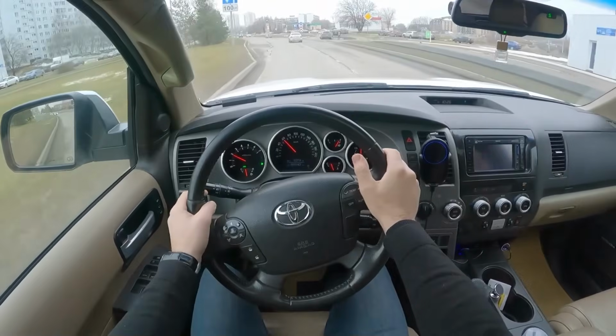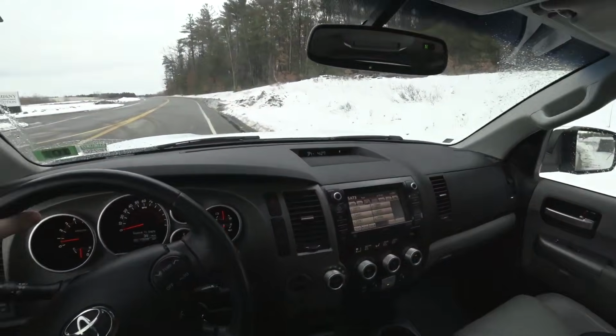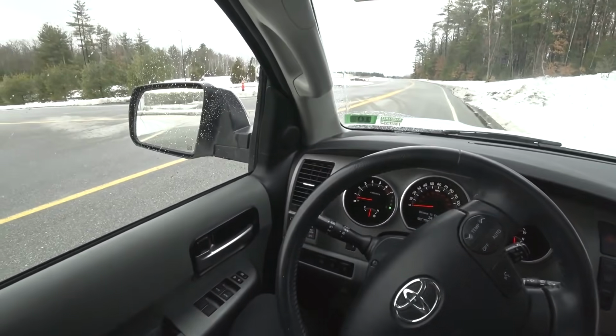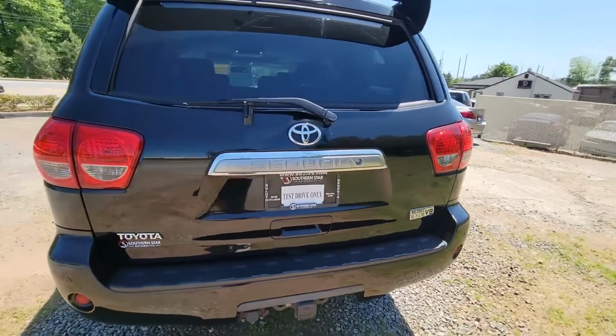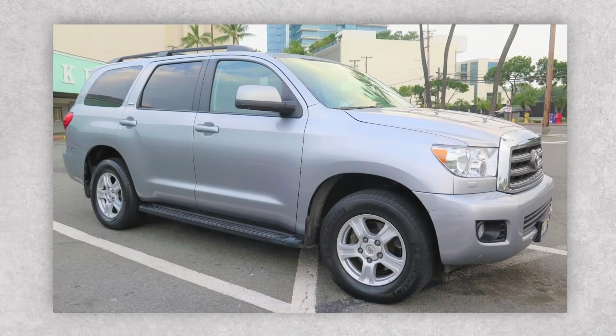Choose this one when you have a large family, tow regularly, need real cargo room, drive in bad weather, or simply want one family vehicle that can handle almost anything life throws at it. Skip it if a fuel receipt makes you anxious, if the frame is crusty, or if you cannot afford truck-sized tires and maintenance. This is not a budget commuter. It is a family anchor.